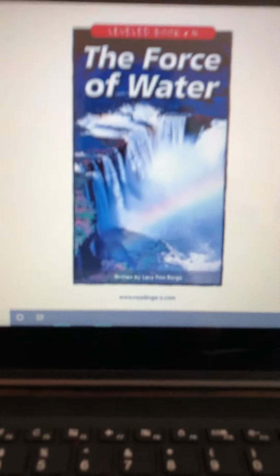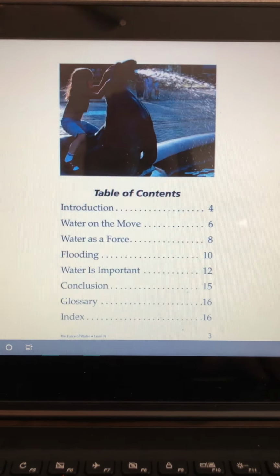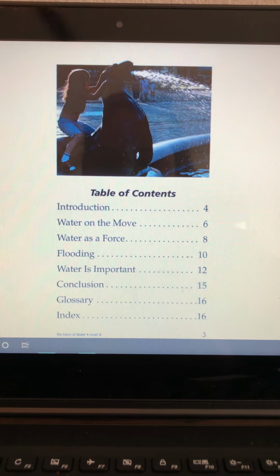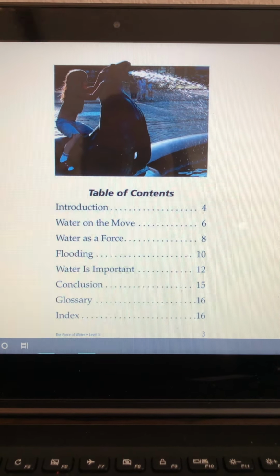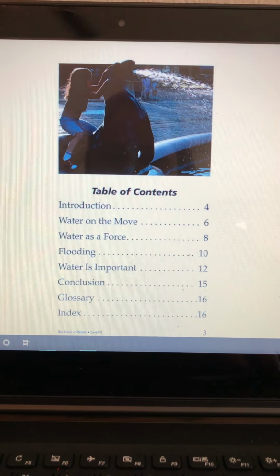Okay, and so this is going to be our book. Our table of contents is going to include our introduction, water on the move, water as a force, flooding, water is important, conclusion, and our glossary.